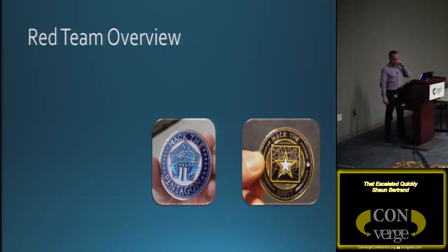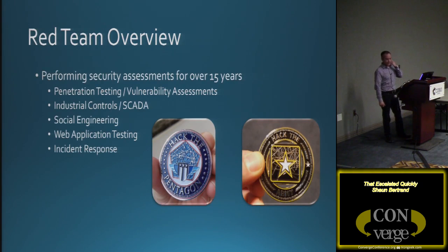So, working on the red team for 15 years has allowed us to identify some things that really work and some things that don't work. And we're going to talk about that. But just a little bit on the red team itself. We do all the things that you would expect us to do, right? We spend a lot of time in the industrial control SCADA space. We do a lot of social engineering, web application testing, and incident response.